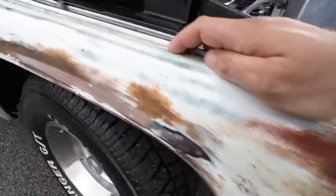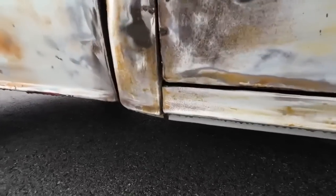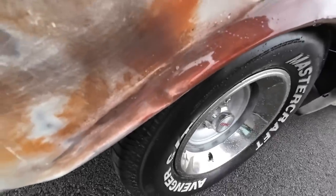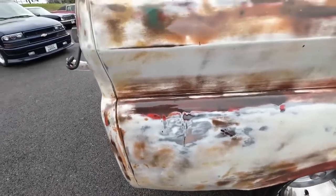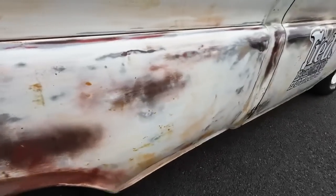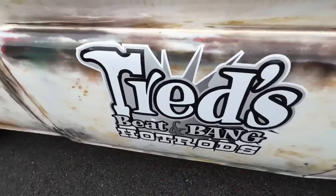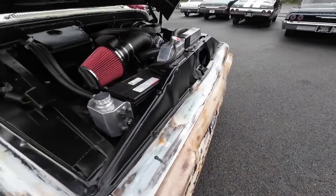Tires are in good shape, up and over. Little dent there in the back. Oh, it's thick right here on the clear. You can see it kind of run. Back your midsection. Slight little bubbles there. This is a sticker, so it can come off. It's just sitting on top. You can pretty much put anything you want on the side, if you want anything on the side.